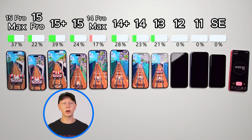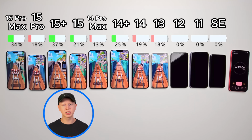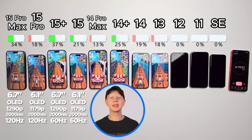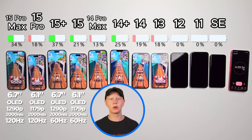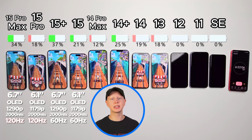I think it comes down to one thing, the display, because that is still the component that drains the battery the most. The non-Pro models have basically the exact same display as the Pros now. They even get as bright and have the Dynamic Island. So the only real difference is the refresh rate.